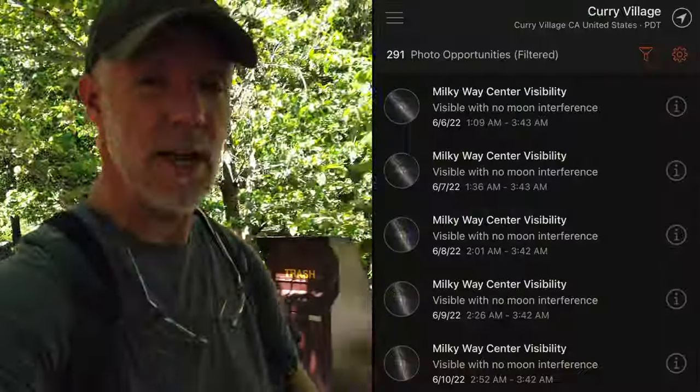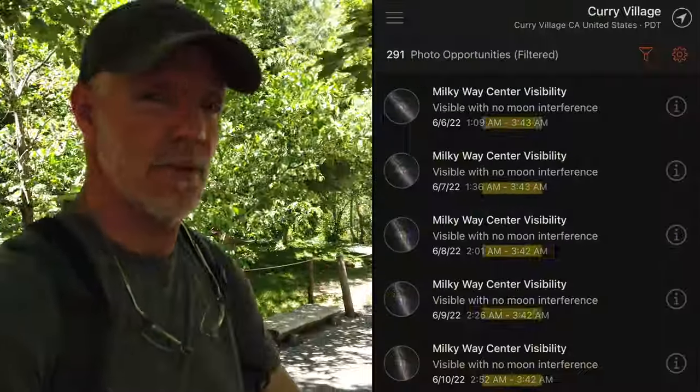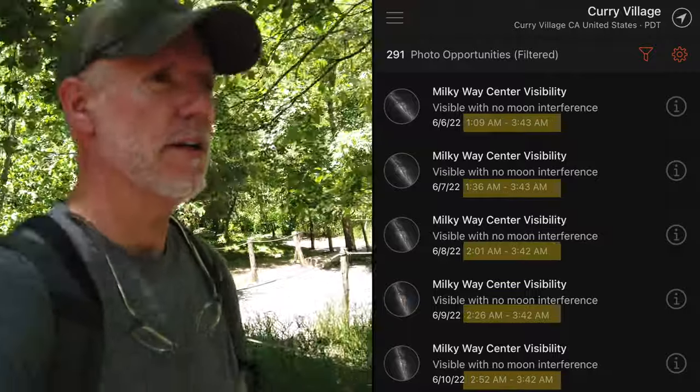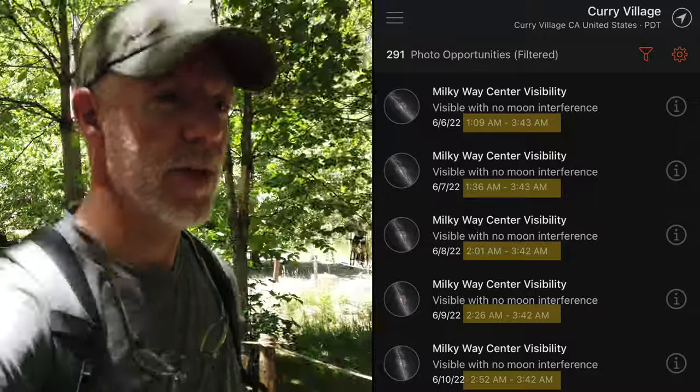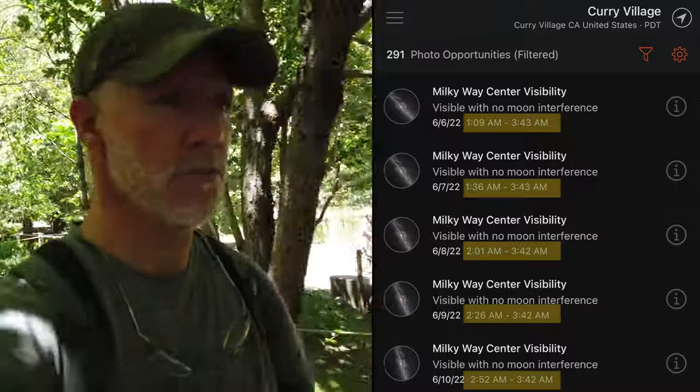Well, I know it's not gonna be the Milky Way because unfortunately, the Milky Way is in the wee hours of the evening all week. So, you know, unless we want to just completely skip sleeping, there's not many Milky Way opportunities for us. And that's really a shame, but it is what it is.